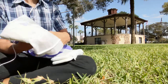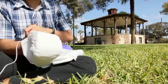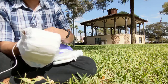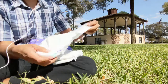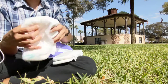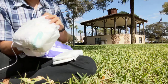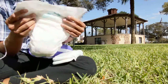Let's see them from the inside. They feel super soft, really premium quality. Not papery at all. I can't wait to mess in them. Let's see the smell test. They smell a little bit weird, like chemicals, but it's okay.